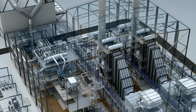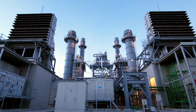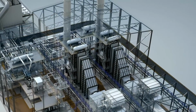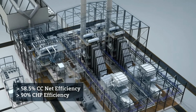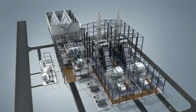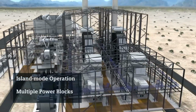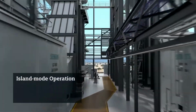One or more SGT 800 gas turbines here provide the core of a powerful combined cycle plant. Our superior reliability and high efficiency ensure both a low life cycle cost and a small environmental footprint. Within our standard plant configuration, we offer a high degree of scope flexibility. This enables plant optimization to suit specific requirements.